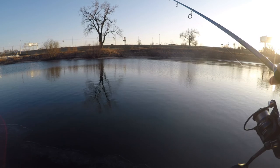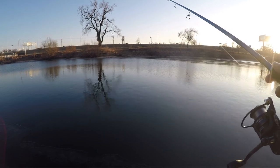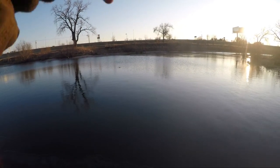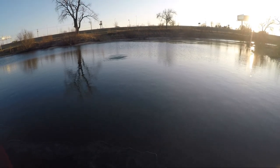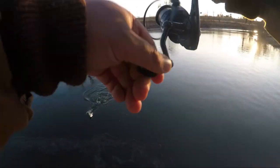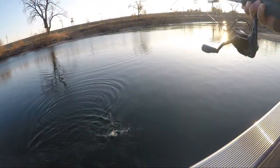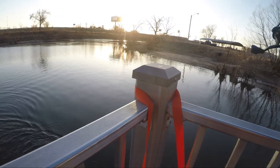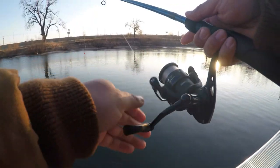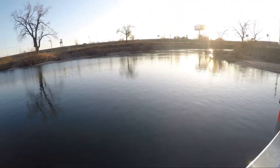They slow down. Maybe I should throw my... Oh, every time I say that, there goes. There goes one. Oh, yeah. Man. That's a good size one. Oh! There you go. Barbless hook issues. Let's see if we can limit out two more. And that is our limit.